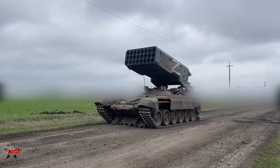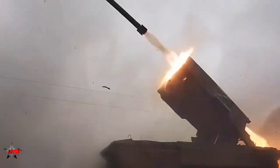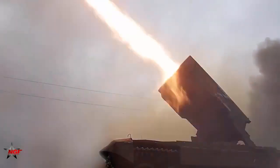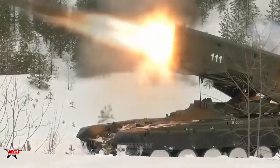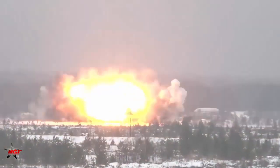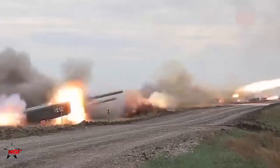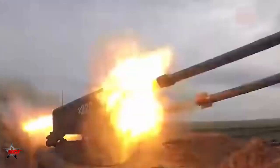The TOS-1 is capable of firing thermobaric ammunition, which ignites the oxygen in the air using an aerosol cloud of flammable substance ignited by a specialized charge. This ignition creates a fireball that generates a high-pressure zone at the epicenter of the explosion. The resulting shockwave is powerful and covers a vast area, making the TOS-1 monstrously effective for striking extensive targets.